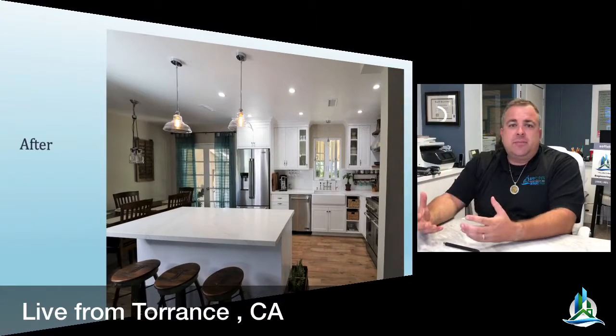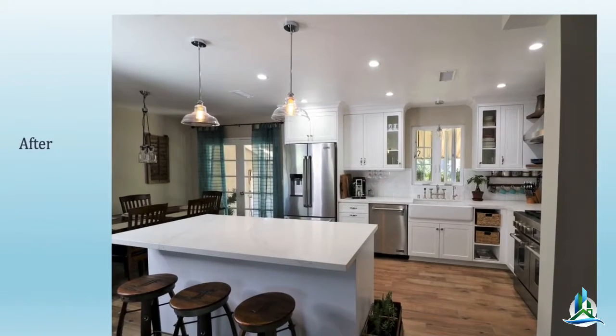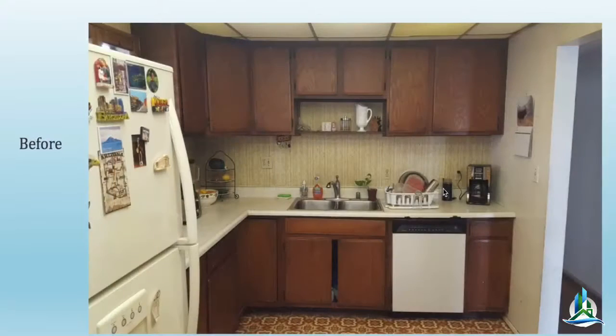So these are custom cabinets here, built-in refrigerator, pretty awesome stove, and then obviously an island with a couple benches and a little overhang. Came out pretty cool. That's what it looked like before. That's where the sink was, where the stove is now. So let me go back. You can see the stove's over here. That's where the sink used to be. And then we moved the sink over to the window. Most people like to look out the window when they wash the dishes. They don't want to look into a wall.